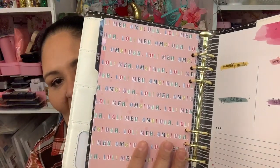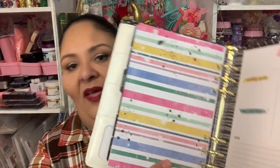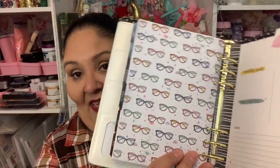Oh, look how cute. September. "Boss girls never say never, except never quit." Never quit, yeah. So gorgeous. Oh my God, I didn't know that it was undated. So you guys know what that means, right? When the undated word came out, I'm cool on the internet. Oh my God, and then the other side has the glasses. Like, really, oh my goodness.